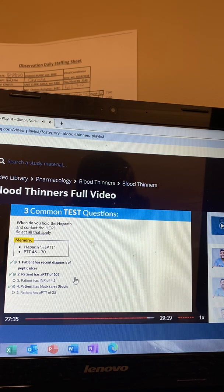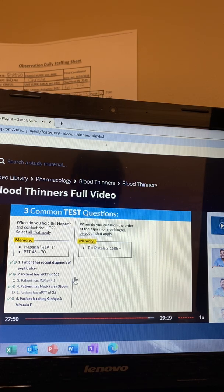And lastly, patient is taking ginkgo or vitamin E. Guys, definitely hold the medication. Huge risk for bleeds. Now, question number 2. When do you question the order of aspirin or clopidogrel? Well, guys, the P for platelets, we want it to be over 150. So aspirin and clopidogrel for platelets. So option 1, the patient has 65,000 platelets. Guys, that's way less than 150, so it's very iffy.